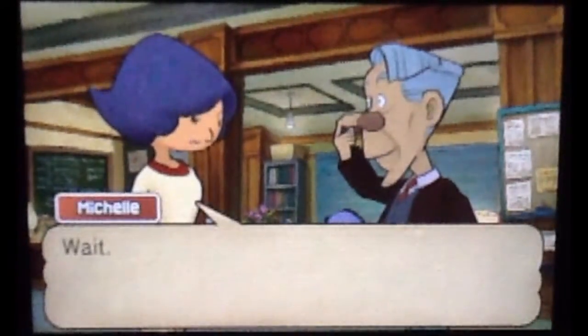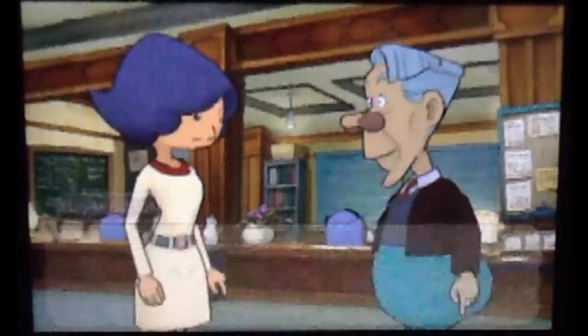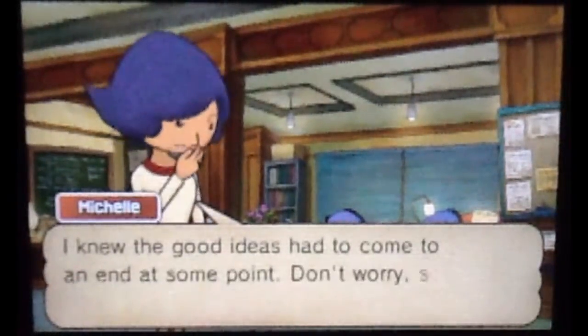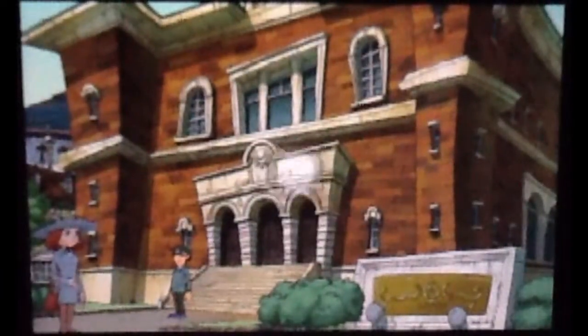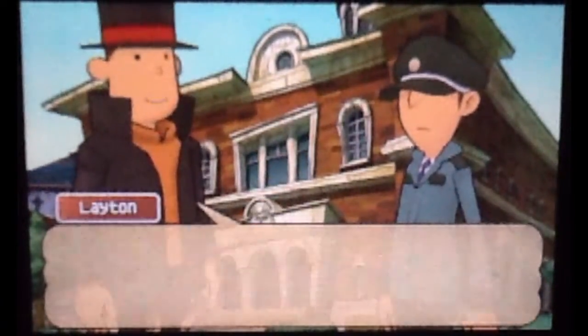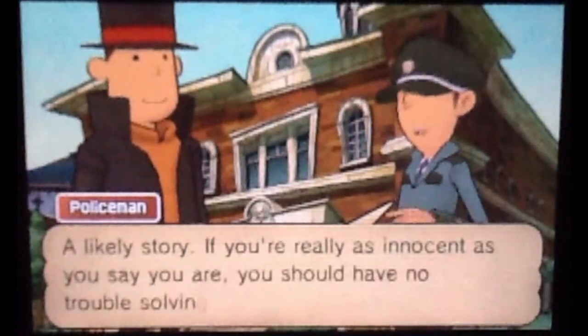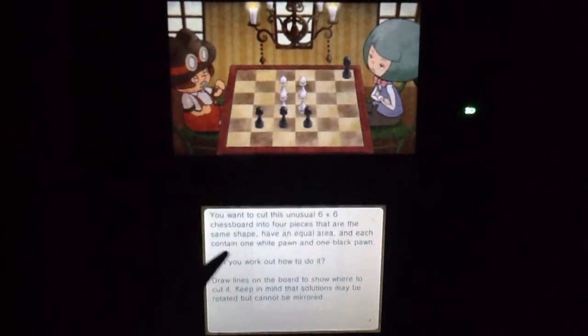Whoa-ho-ho! Sounds like the mayor has a bunch of good ideas! Fantastic. So, off to the museum. Wait a minute. I believe we have a puzzle here. Puzzle number 43, evenly matched. Oh dear, this is a difficult puzzle.